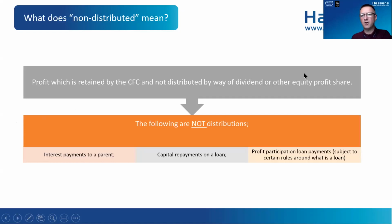So let's look at what non-distributed means. Well, non-distributed means exactly what it says. It's income which has not been distributed to its shareholders or to those who are entitled to an equity profit share. So I'll give you 3 examples. I've got 3 examples here of income which are not distributions. So flows of money which are not distributions. Interest payments to a parent are not a distribution. That is an expense. It comes out before the calculation of profit. Capital repayments on a loan equally are merely just a repayment of a debt. They are not a distribution.